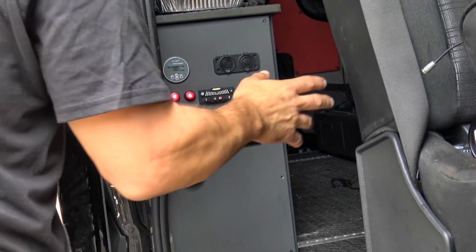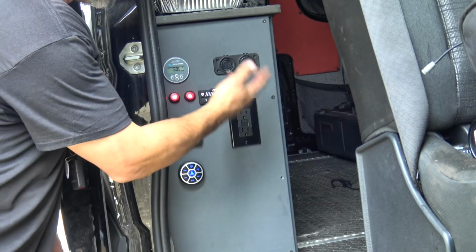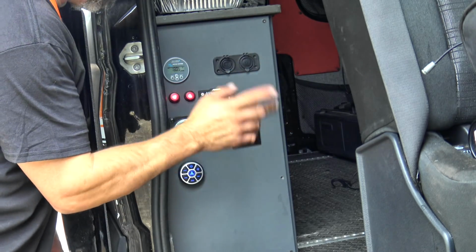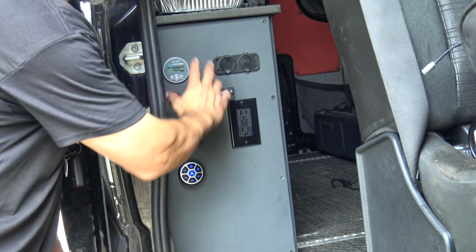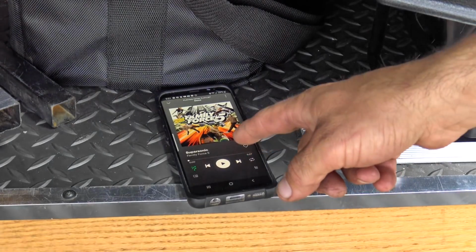There's a control panel for all that special stuff that I just showed you. The lights on top. Of course, we have a refrigerator and a freezer here. The sound system, everything, all the solar is controlled right here. Sound system hooks up to the Bluetooth on my phone. So there's the music right there. In the Rocky Mountains. Steve, do you want to dance?